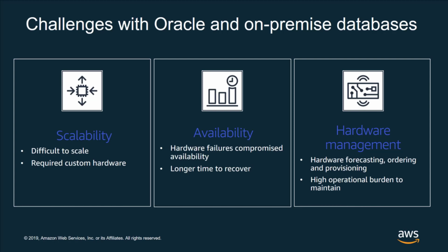And of course, with this hardware, being able to forecast based on our shipment volumes and being able to order the hardware and then provision it took quite a long time. In provisioning, we had to prepare the hardware, restore the database completely, which could take some time depending on the size of the database, and then get it into an operational state and then swap it in to be replicating in real time. So there was a lot of operational burden when it came to scaling the fleet with on-site, on-premise databases.